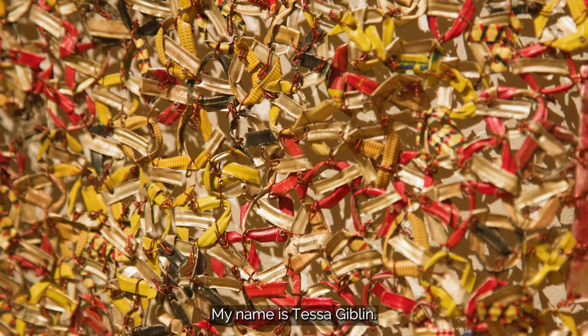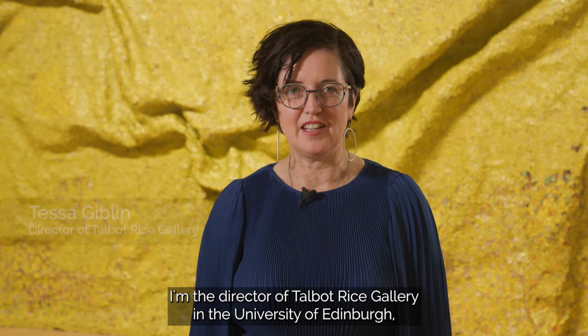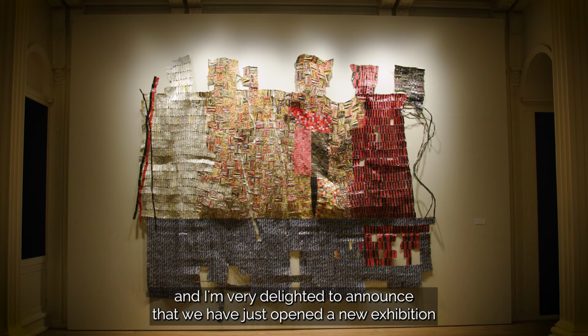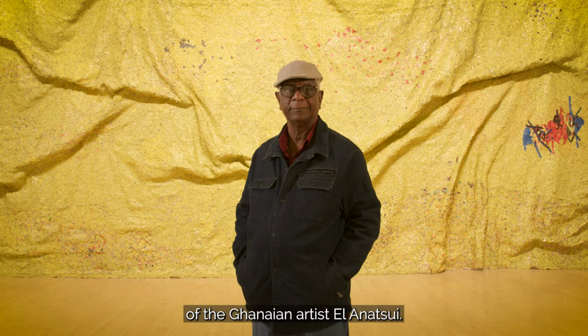My name is Tessa Giblin. I'm the director of Talbot Rice Gallery in the University of Edinburgh, and I'm very delighted to announce that we have just opened a new exhibition of the Ghanaian artist Anatsui.